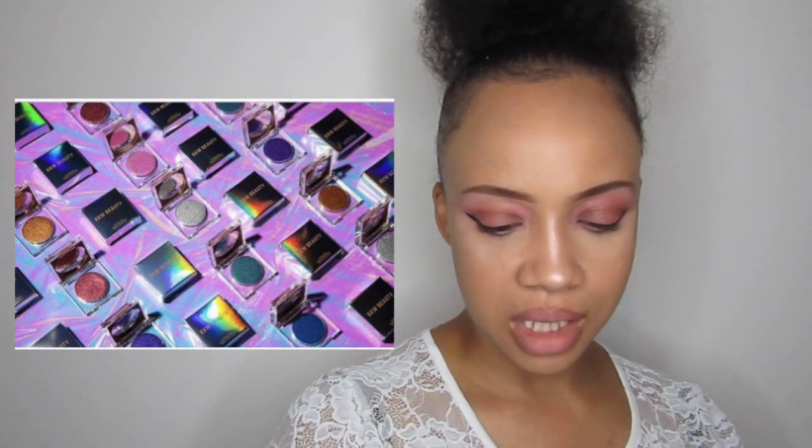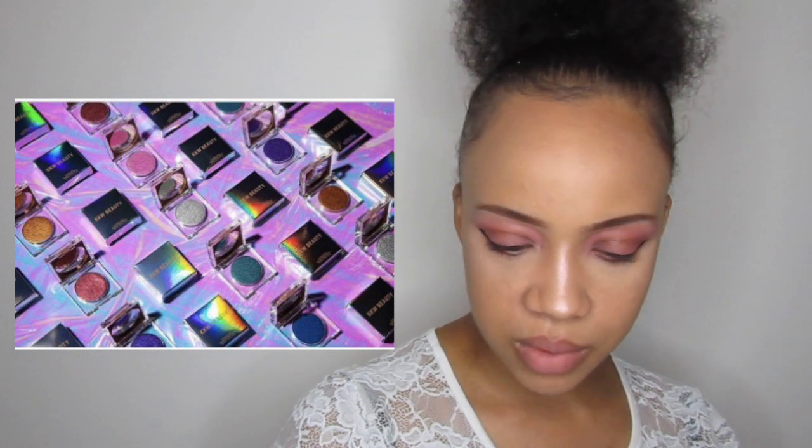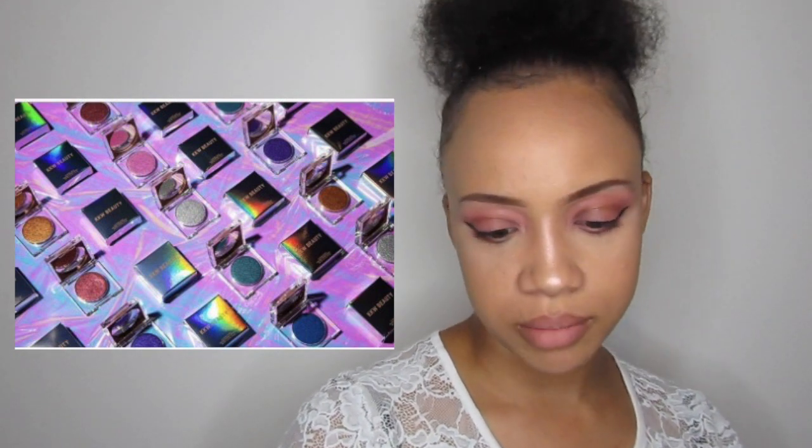Well, KKW is coming out with the Flashing Lights collection. Wasn't that one of Kanye West's songs, Flashing Lights? Yeah, it was. And this is to celebrate her birthday this weekend. And this is colourful, and I'm here for it. These are colourful singles in little compacts. I like this. I'm not saying I'm gonna buy it, I'm just saying I like it.